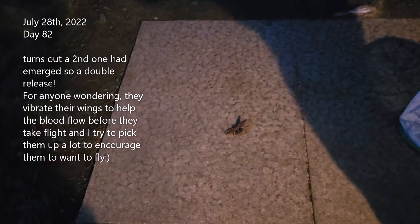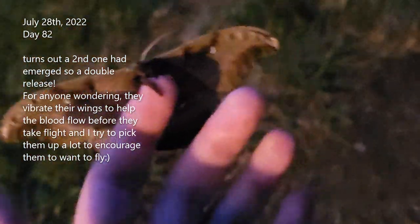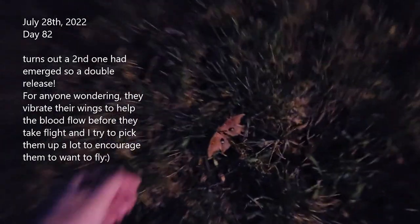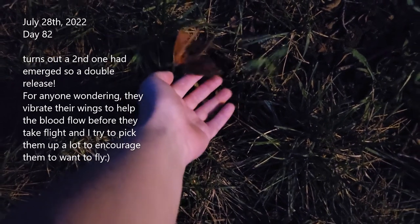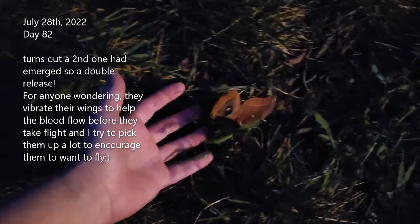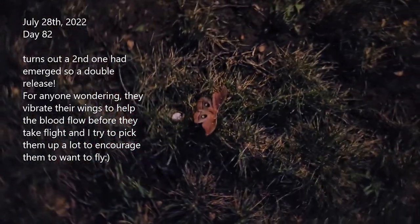Oh, here, I'll take the camera. Maybe right there. He's so pretty. Come on, baby. We must fly. Come here, mister. You have to fly. Come here. There we go. Oop. Are you going to fly?